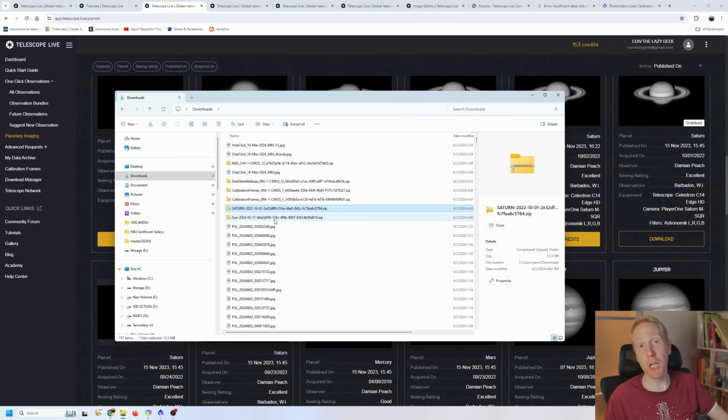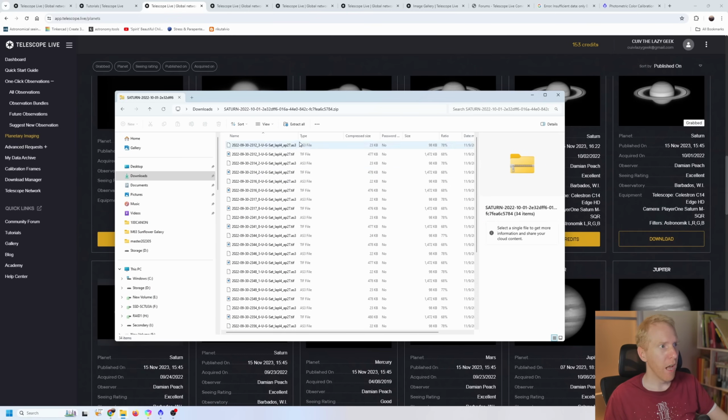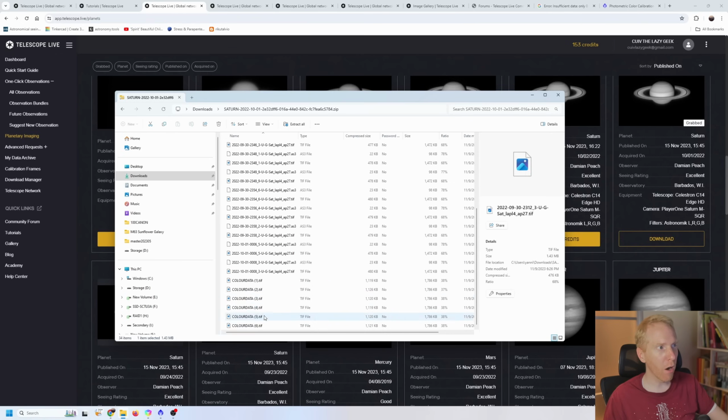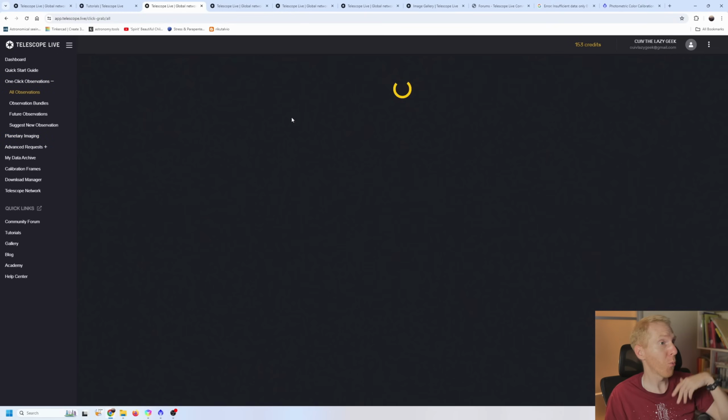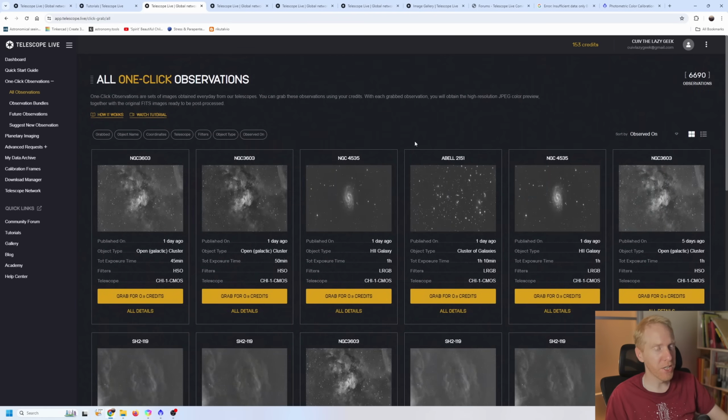But you can see here, just for you, I grabbed the Sun and Saturn. We had a look at those earlier, and we can see some auto-stacked stacks of those images with the parameters and the color data that's available, just like I mentioned earlier, and you're able to play with that data. But it's weird that I don't know what I'm grabbing before I'm grabbing it and effectively paying for it. So that's why right now my preferred way of doing things is via the one-click observations rather than the bundles or the planetary imaging. I mean, anyway, I'm not into planetary imaging, but it's very interesting.